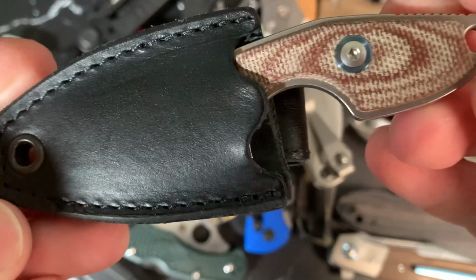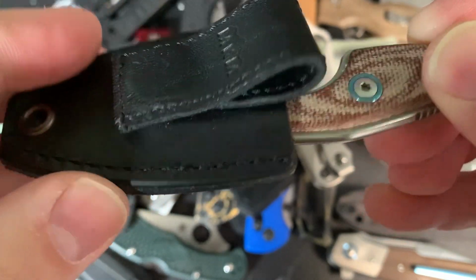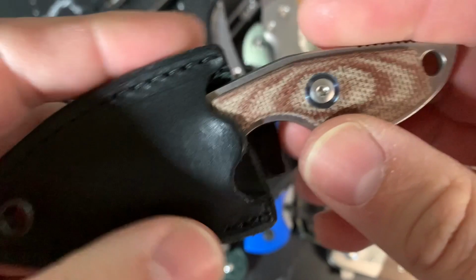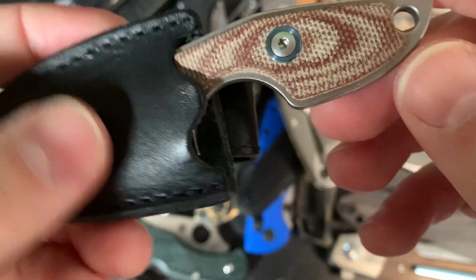I just wish the sheath had a little stronger retention, not of the knife, but of the pocket clip itself. Was held it stronger, more securely in my pocket. It's the only real complaint I have about it.